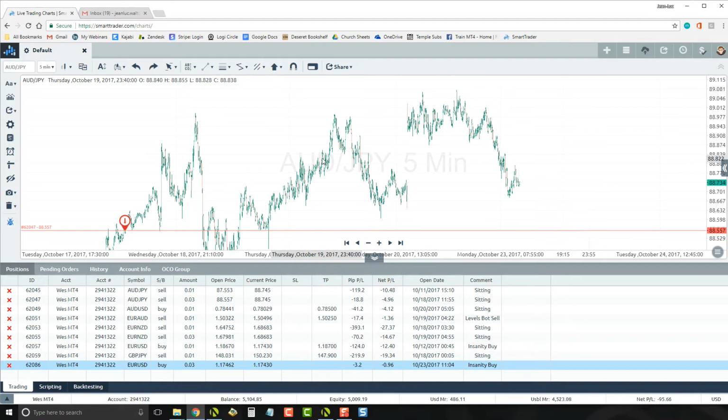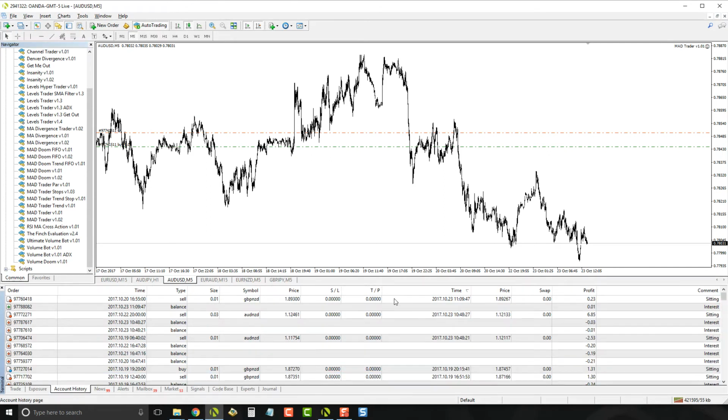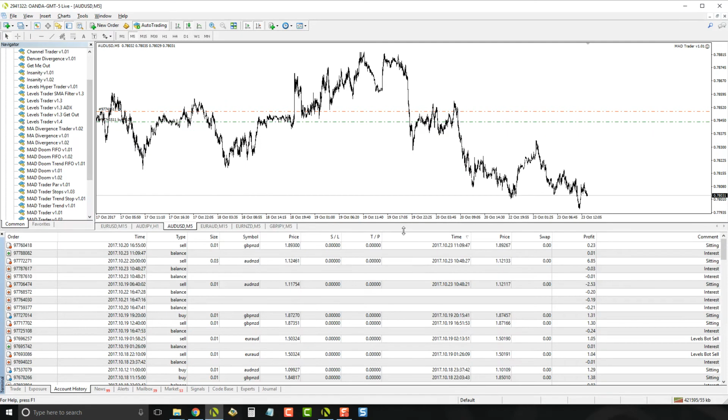My virtual private server went down for updates, and it came back up all right, but MetaTrader 4 didn't, and I didn't realize it until just this morning, and it is Monday. So there were a couple of trades that I had to close out manually because they were in profit. Fortunately, there weren't any trades that I missed profit on. So it's not like, had the robots been open, I would have taken profit on a bunch of trades and they would have closed.